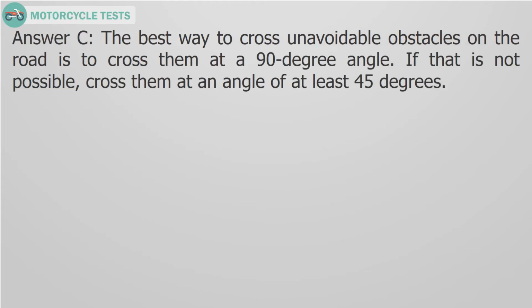Answer C. The best way to cross unavoidable obstacles on the road is to cross them at a 90-degree angle. If that is not possible, cross them at an angle of at least 45 degrees.